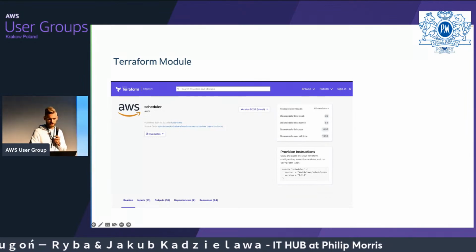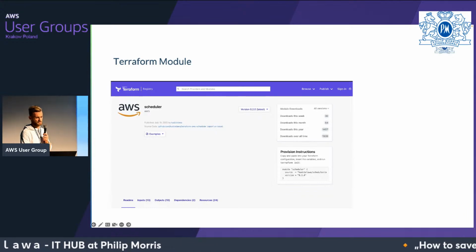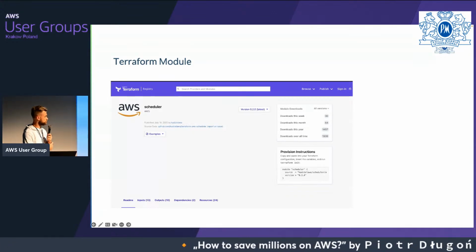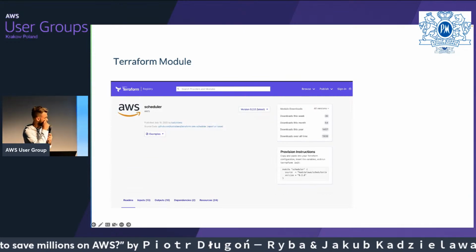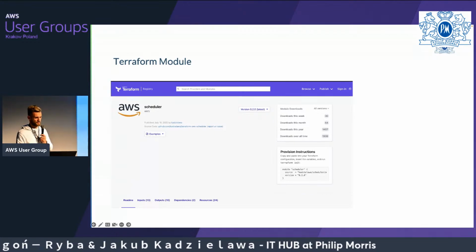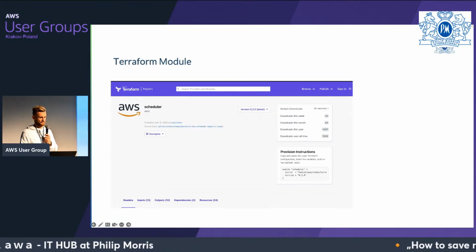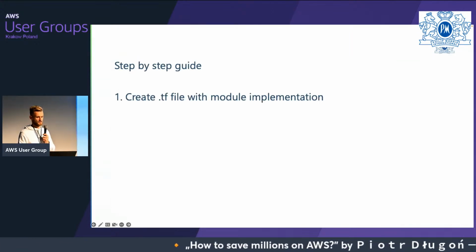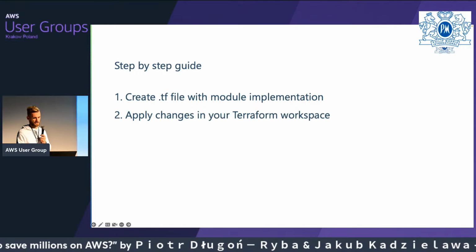As I mentioned in the beginning, AWS natively prepared a CloudFormation module, but we needed to rewrite this module in Terraform, and we published it on the Terraform registry. It has something like 2,000 downloads for now, basically all the time, and the code is open, so you can also contribute to this module. How to implement? Basically, you need to create a Terraform file with the implementation.